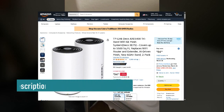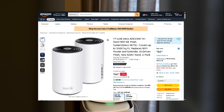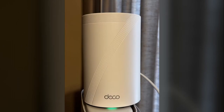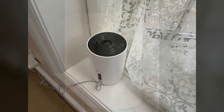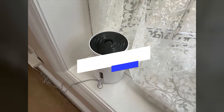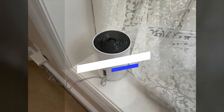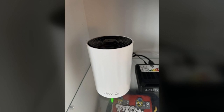Now, let's not delay any further and jump right into the details. Let's start with our first reviewer's experience. This reviewer provides a comprehensive account of their experience with this mesh Wi-Fi system, highlighting both its strengths and weaknesses, and offering valuable insights for potential buyers.